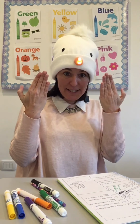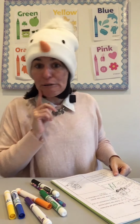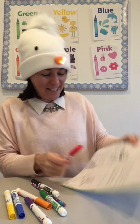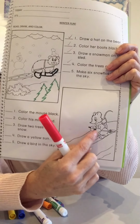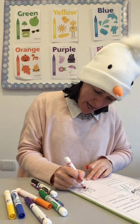Color the mittens. Red. Ooh, I have no red marker. Ah, here. Red. So we color the mittens. Color the mittens. One, two. Color the mittens red. Let's color the mittens red.